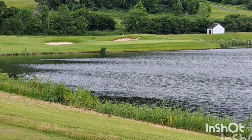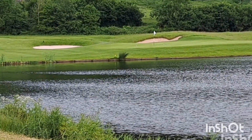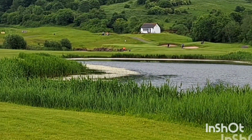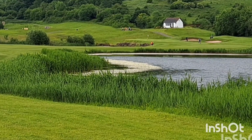I'd normally be using the stunt golf ball for this one, but I played it this morning in the competition. Straight through the back into the bunker, then thinned it straight back into the water. Lovely. Another cracking hole. This is the 14th hole, Celtic Manor. It's 365 yards. Not the longest, but stroke index two.